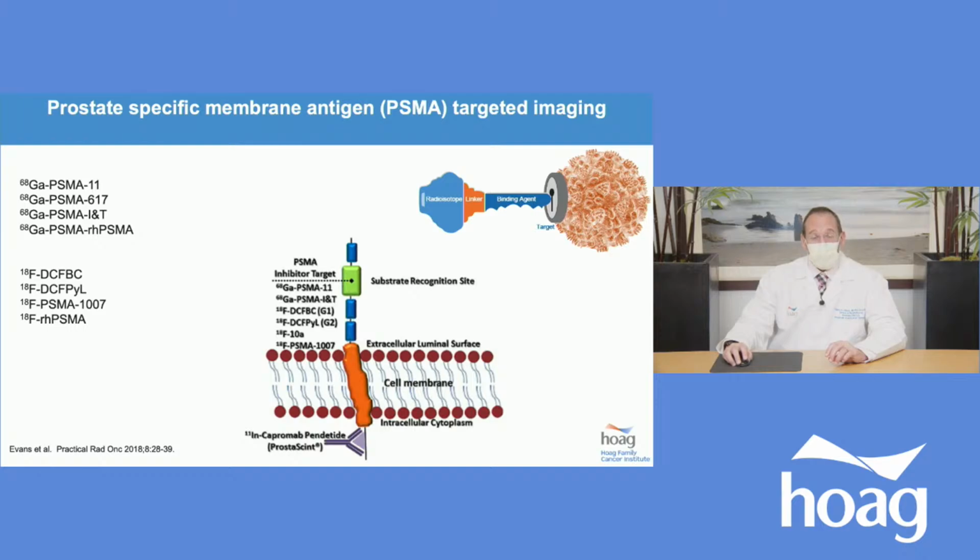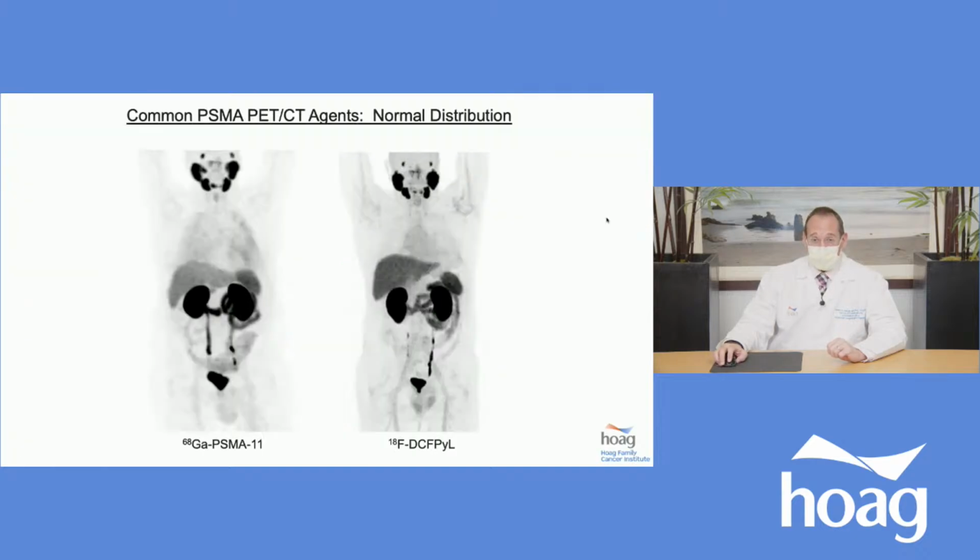There are 2 that have now been approved by the FDA. One, Gallium PSMA-11, is used at UCLA and UCSF. Another, which is known as DCF-PYL, or simply PYL, is what we use here at Hoag and at many other sites across the country. Here is the chemical structure of PyL, which is essentially this key that binds to the PSMA target and allows us to visualize prostate cancer cells.